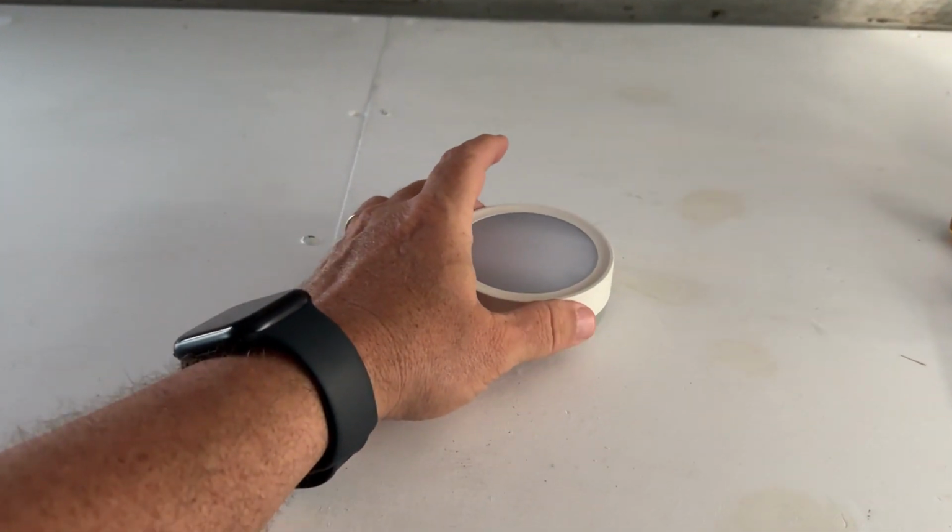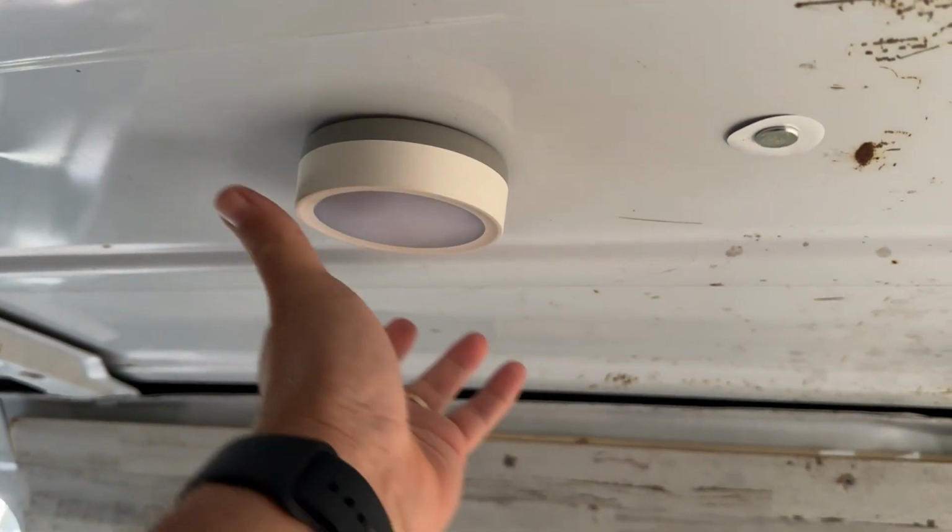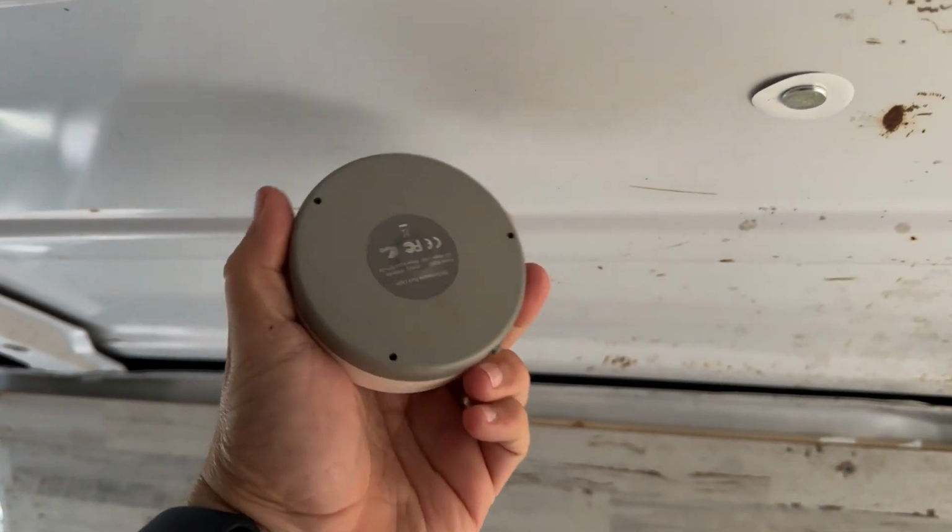You remember my LED puck lights? They had little magnets in the bottom that were glued in there, and because they were sitting on the roof of the van, I think the glue just liquefied and turned back into liquid glue, and the puck lights started falling off the roof. So, I don't know how long the adhesive will stick on the wall, but I'm going to try it for $1.